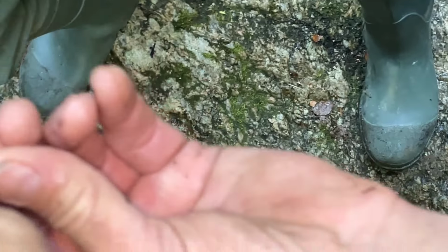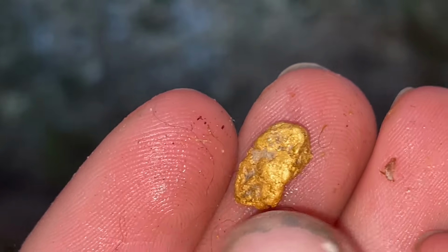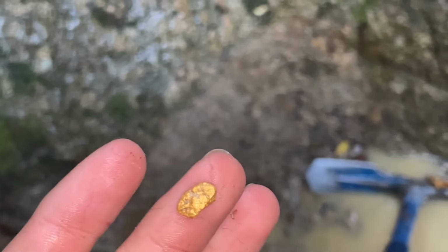That's a good one. That might be the biggest piece, is it? Nah. That's an hour to get out, isn't it? Yeah, I reckon at least 20. It's a good grammer, I reckon. Awesome.